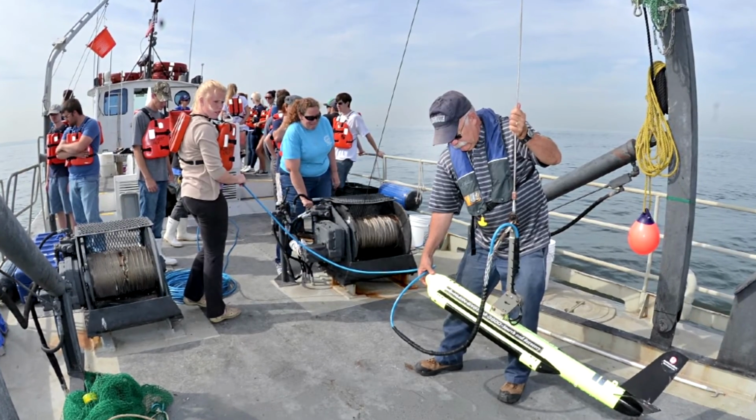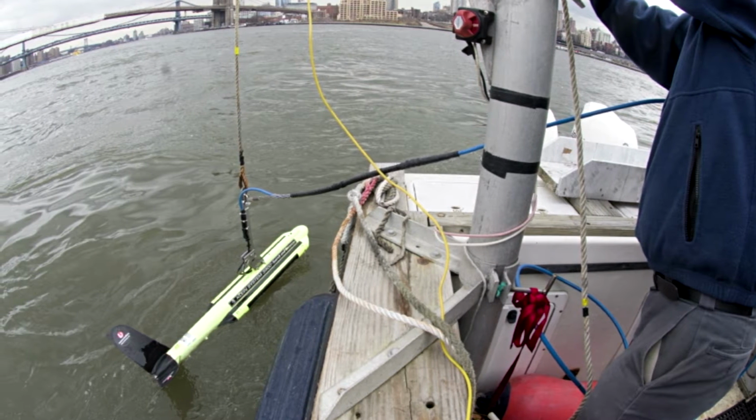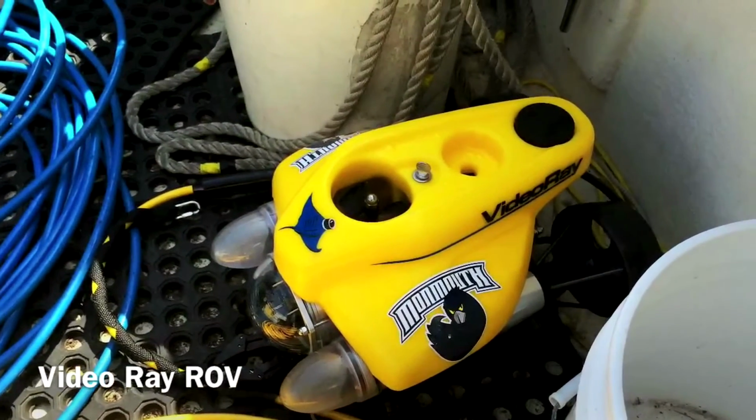We're going to try to find either an actual oyster reef or potentially just maybe individual oysters subtidally. So we're going to be utilizing the Urban Coast Institute. We're playing a part in it by providing vessel support, side scan sonar, some data interpretation for him, and ultimately using our ROV to go down and look at some of these sites.